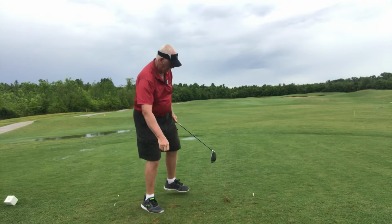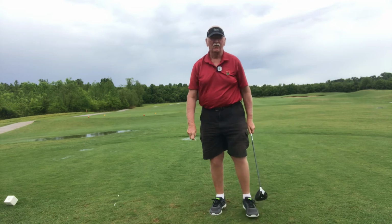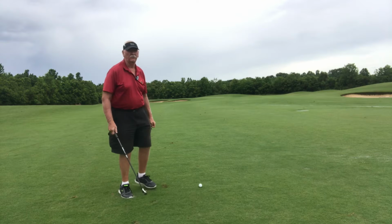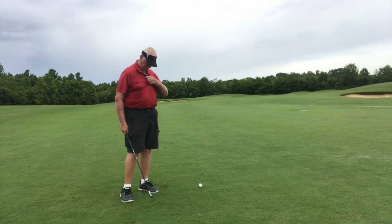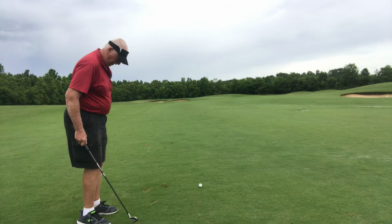All right. So his cart's on path, so I'll see you on the next shot. Okay, folks, this is the second shot going into this number one green. It says 139 to center. And it is wet. Holy tamale.